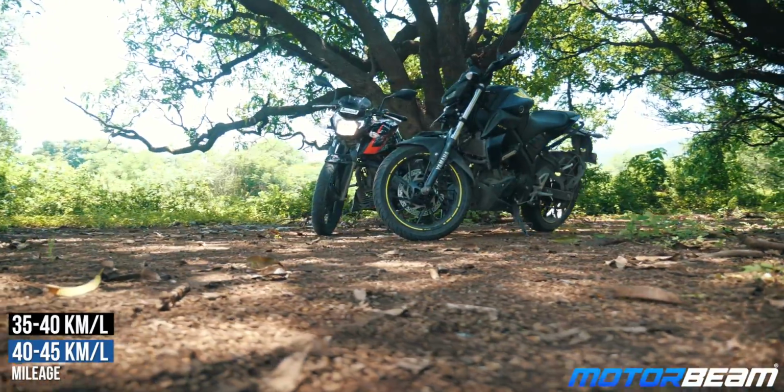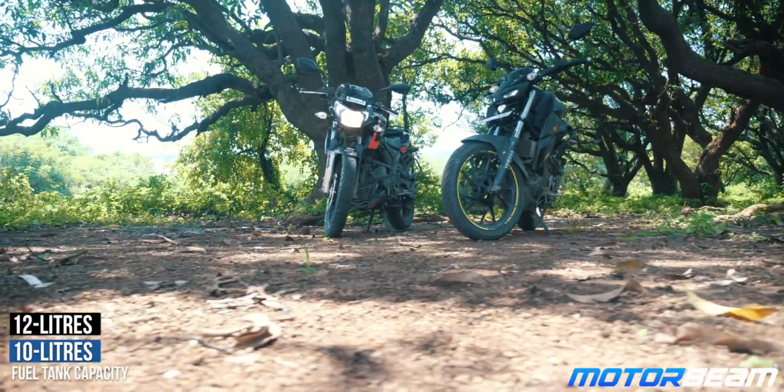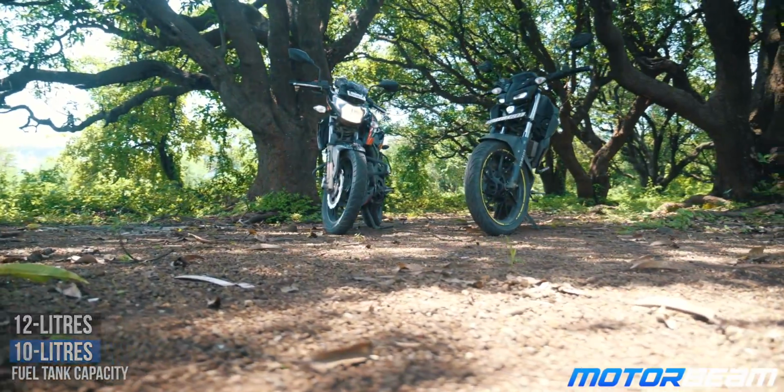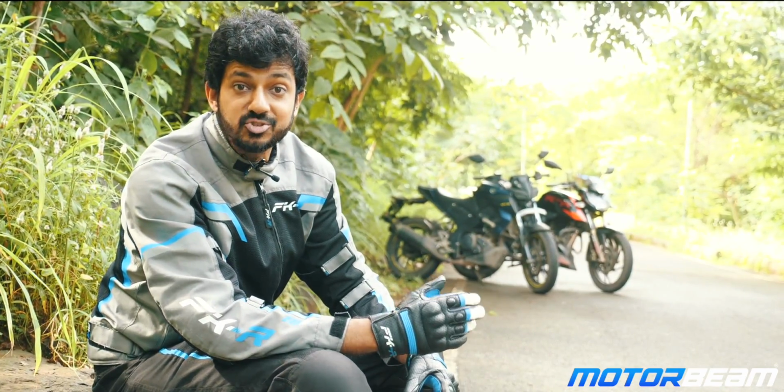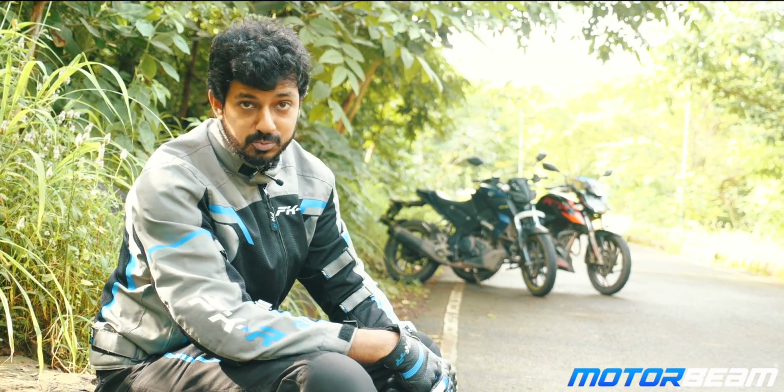But that advantage in terms of fuel efficiency has been negated because the MT-15 has a smaller tank when compared to the Apache 200. But sorry Yamaha, there is no replacement for displacement, because the TVS Apache 200 is actually faster to the ton, and not only that, it also has the higher top speed here.